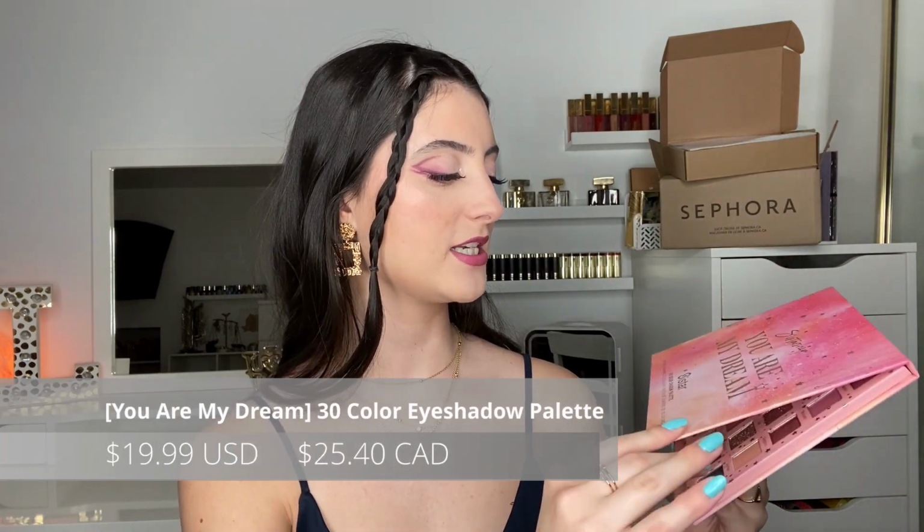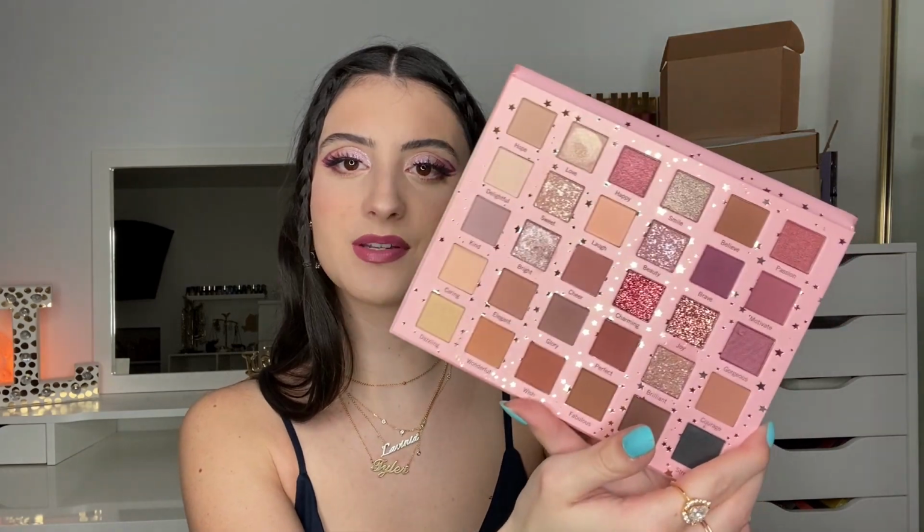So this is the Sistership You Are My Dream Sistar 30 color eyeshadow palette, and first of all, the packaging of these are amazing, but then when we open up, this is full of like mauve neutral, so I used it today to create this like really cool editorial look. And yeah, I'm so excited about this. We have some beautiful shimmers. Can't wait to use even more of these colors.